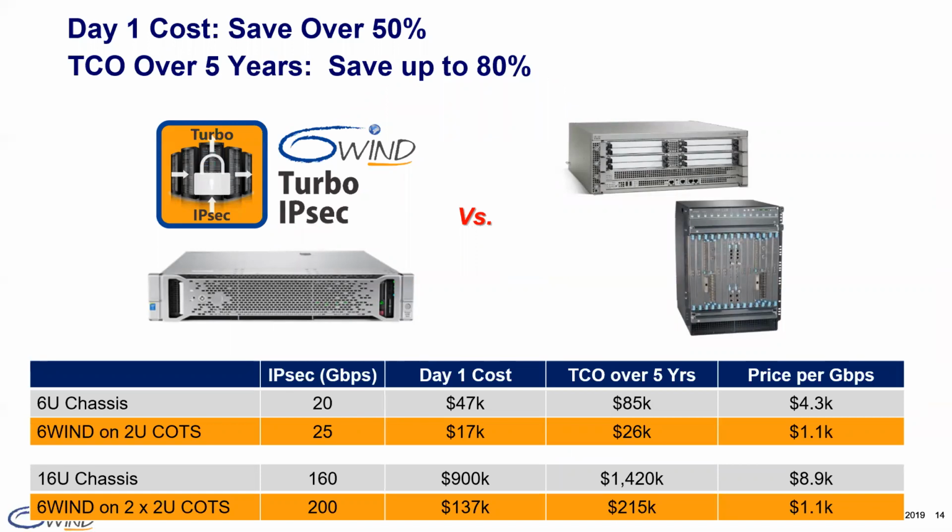Now let's walk through some examples of real-world cost savings when comparing 6WIN's Turbo IPsec vRouters on commercial off-the-shelf servers versus hardware IPsec gateways. Let's do the math. We need to prove that cost savings with vRouters are worthwhile. Day one costs for a 6WIN Turbo IPsec perpetual license on a commercial off-the-shelf server saves customers over 50% versus hardware competitors. 6WIN Turbo IPsec's cost per gigabit per second of IPsec traffic is roughly $1,000, which is a very attractive price. When calculating the total cost of ownership over 5 years, we save our customers up to 80%. We welcome you to try this exercise for yourself.